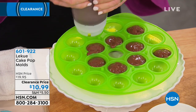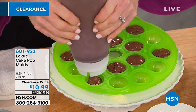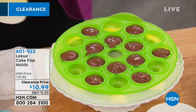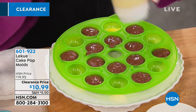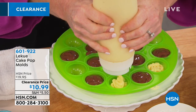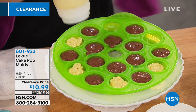And with Laquay, which is totally known for their silicone, the platinum grade, high grade, they made it even easier. Today for clearance price, under $11. They're pretty, too. It's green or it's pink. You pick whichever one that you want. You can make 18 at a time. Yes, you can. 18, and we're giving you the sticks. Exactly, and they're so fun.